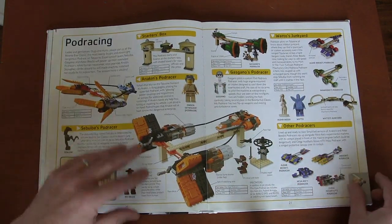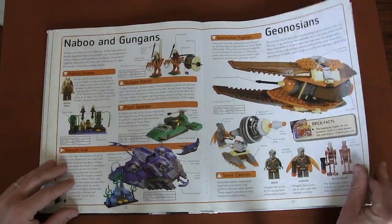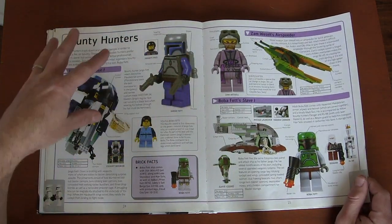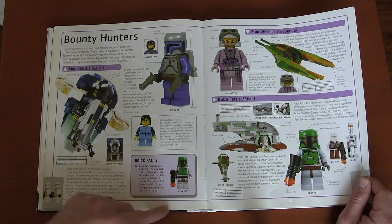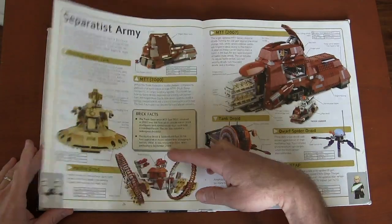And you've got the pod racers, General Grievous, definitely in episode 1, and they're moving more chronologically. So even though we've got Jango Fett, we've got young Boba Fett, and of course the Boba Fett minifigure. And then these little facts are about the sets and figures.